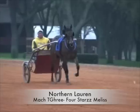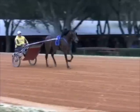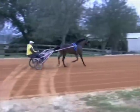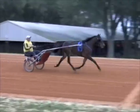Okay, let's talk two-year-olds. In no particular order, we'll start with Northern Lauren. This is a Mach Three filly. Your thoughts on her? Well, so far so good. She's not the biggest filly around, but she thinks she is. She's done everything so far, has a good attitude and good gait, and acts like she wants more.